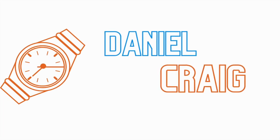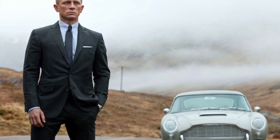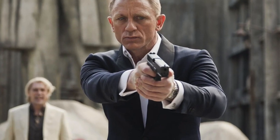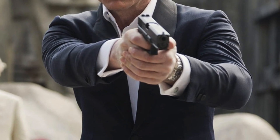Daniel Craig. Finally, we have Daniel Craig's modern Bond, and generally speaking, I don't mind him at all. Casino Royale and Skyfall offer some of the best films in the series, but none of his films are particularly bad in any way, which I think says a lot.